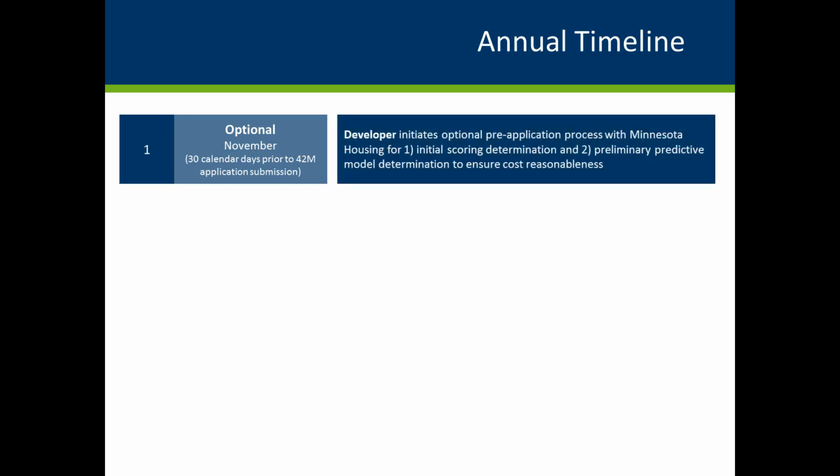And that is when we'll do our thorough analysis and issue the preliminary determination letter. So one of the resources that Devin mentioned that we have created is an annual timeline for 4% only tax credit deals. This will be available on our website as well. The timeline is meant to illustrate the fact that Minnesota Housing is always open for business and gives you an idea of when you can submit pre-applications and 42M applications. So beginning in November, the developer can initiate an optional pre-application process that is available with the agency. With this, you can get a determination for initial scoring and the preliminary predictive model determination to ensure cost reasonableness.